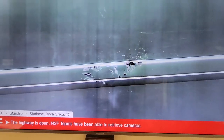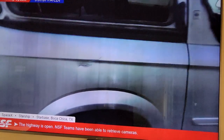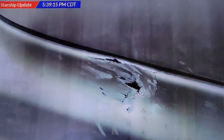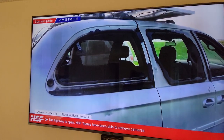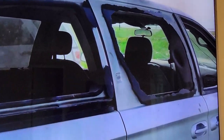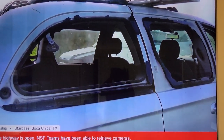Okay, neat. So here's another hit. Took a chunky hit down here in the bumper. It actually looks like it may have, if not gone all the way through, pierced the bumper plastic at least. Again, all of the windows are done. The joke was that we cracked these windows because we wanted some airflow for the gear inside. And I think Super Heavy and 33 Raptors, or some number of Raptors, helped us out with that in terms of airflow in the van.